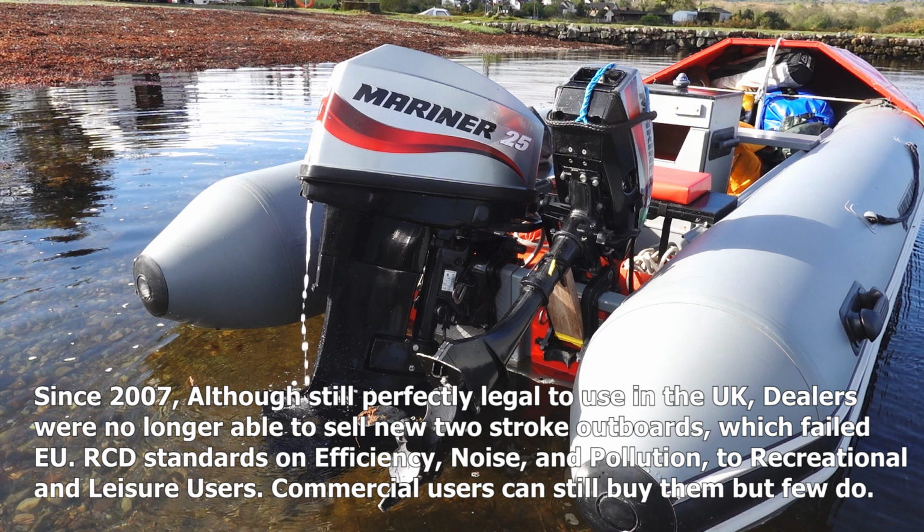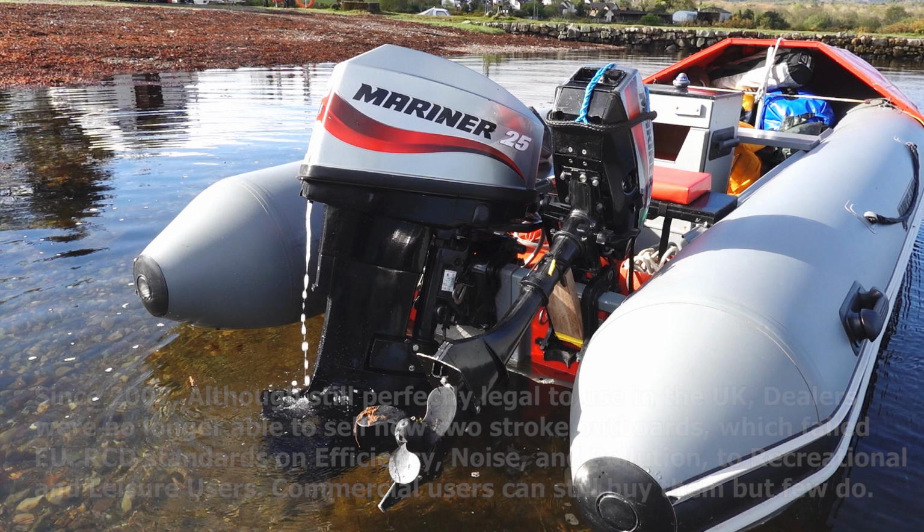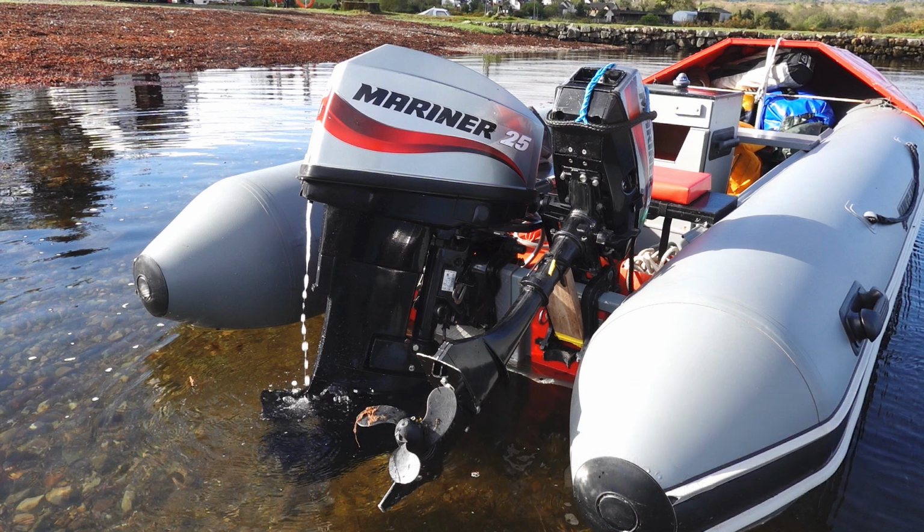Of course, commercial users can still buy new two-stroke outboards that failed the RCD standards, but in truth few did, because as commercial users their business is to make money, and poor fuel efficiency is not a good way to maximise profits. Small boat owners like myself often prefer the small two-strokes because they are lighter to carry than equivalent four-strokes.